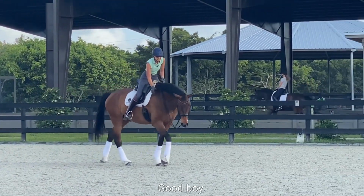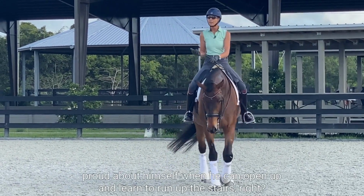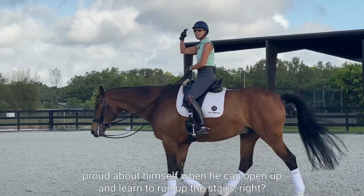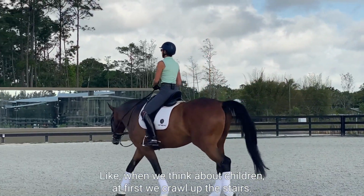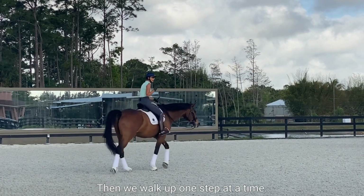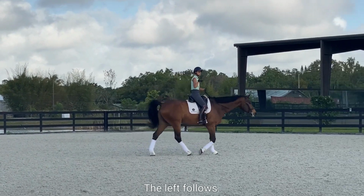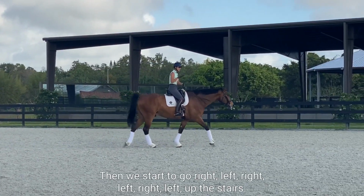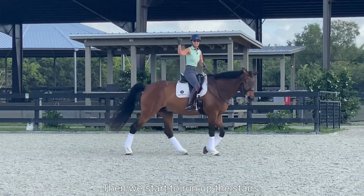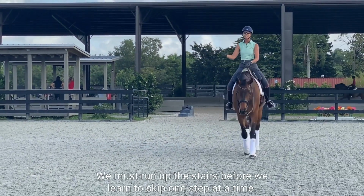Celebrate the horse. He really feels proud about himself when he can open up and learn to run up the stairs, right? Like when we think about children, at first we crawl up the stairs, then we walk up one step at a time. I step my right foot on the stair, my left follows. Then we start to go right, left, right, left up the stairs. Eventually, we start to run up the stairs. We must run up the stairs before we learn to skip one step at a time, right?